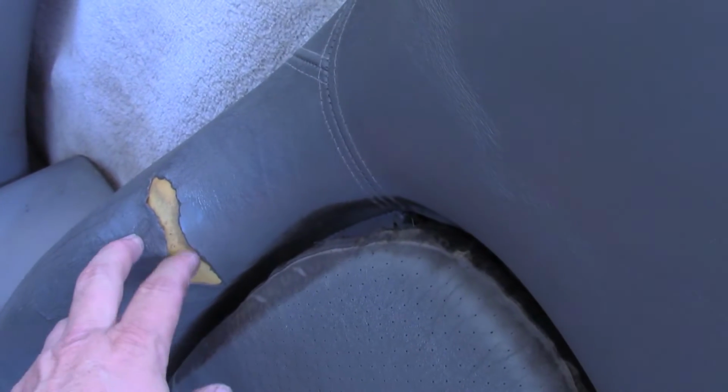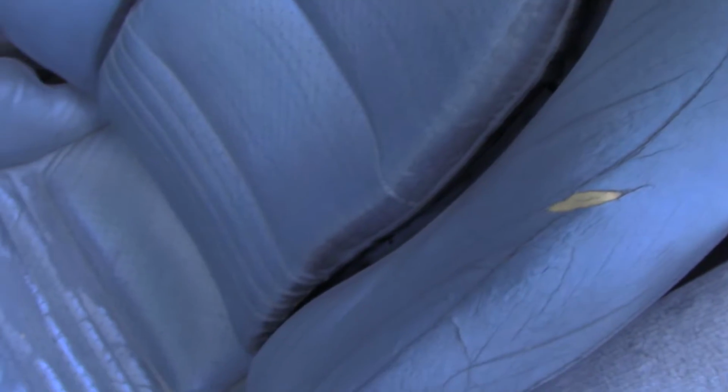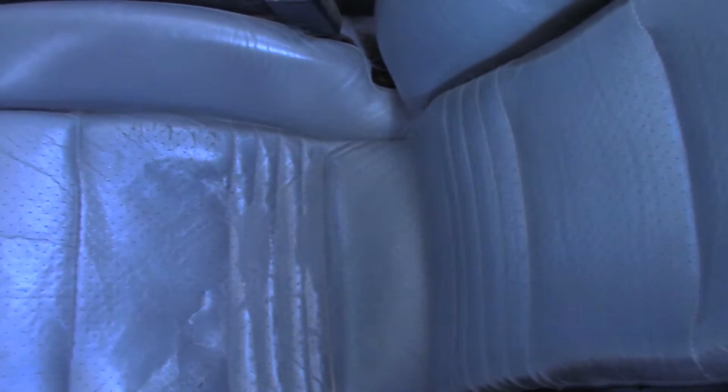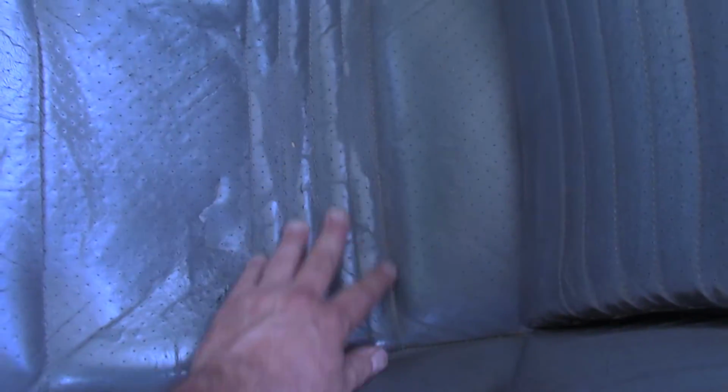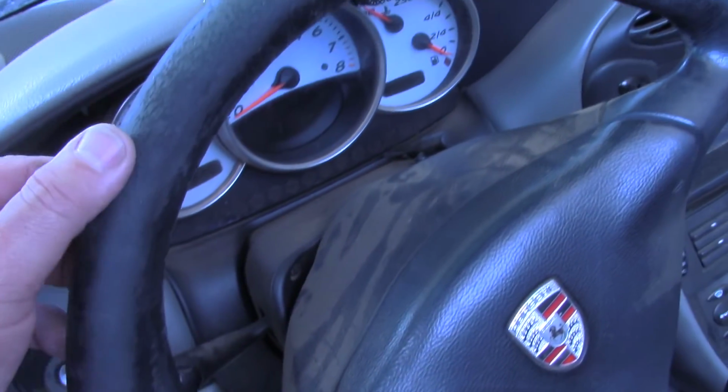Here the driver's seat, big tear right here again. Same thing, that padding is just coming out. Another tear over here, and hard leather from just age, and that bottom cushion completely blown out. It's a big divot down there for when you're sitting. But other than that, though, maybe a new cushion, maybe a new backrest on that.